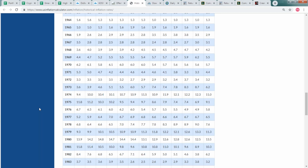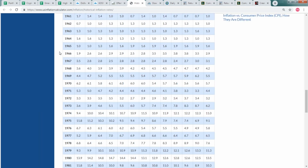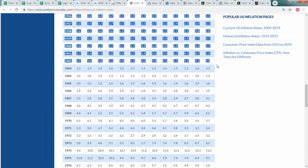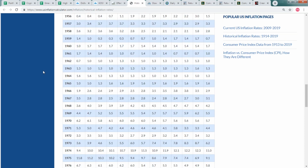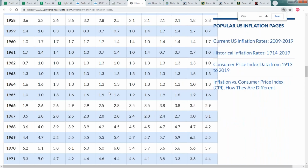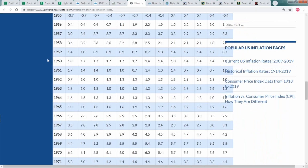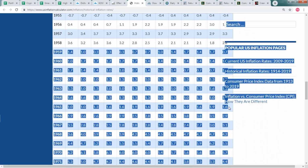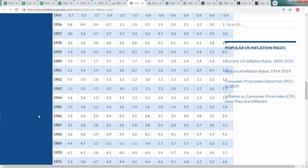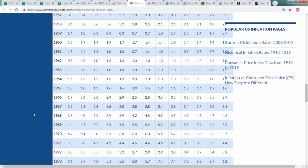This is the historical inflation rate. And we can see going into the 60s, no inflation. Look at that. Let me zoom in so everybody can see that. Okay, prints between 1 and 1.6. Okay, and boy, they sure printed a lot of money in this period of time.